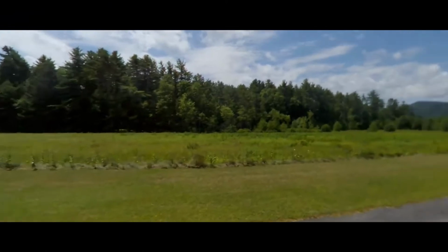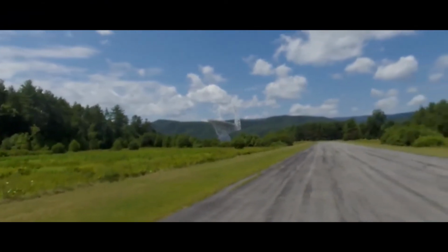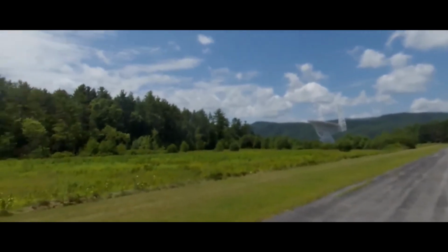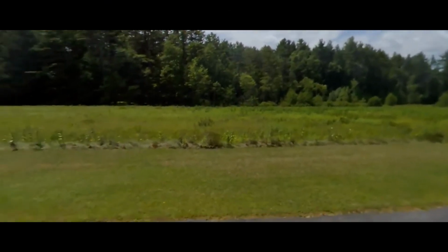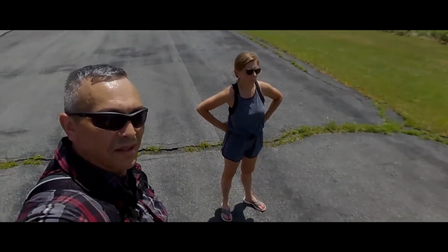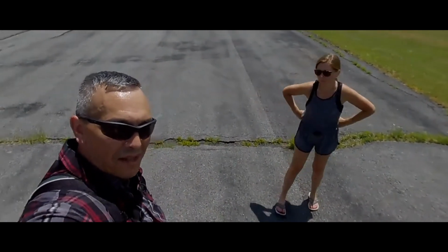There's the observatory from here. We're about 2 miles away from it now, and it still is huge. So it would be nice to get all the way close to it, but that's a long walk. I don't feel like going way down there. Anyway, we're headed back.